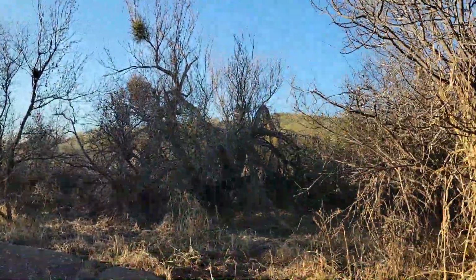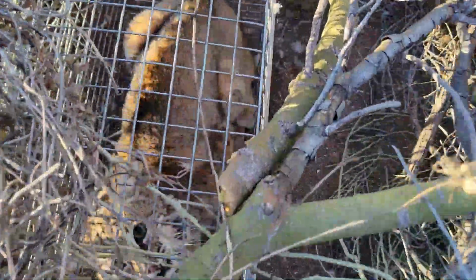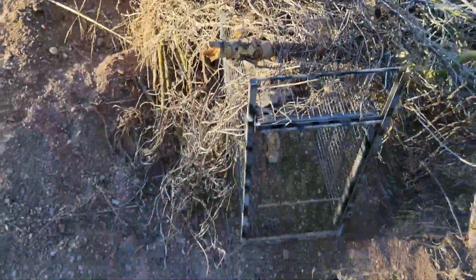Yeah, I've got 2 more cats at this location. I kept both of them. These are both good sized cats. Here's another good sized cat here. This is cat number 25 for the year.